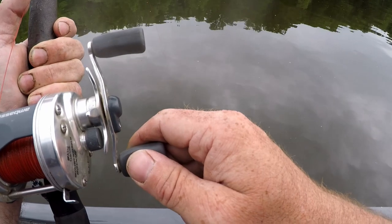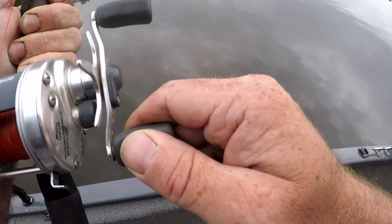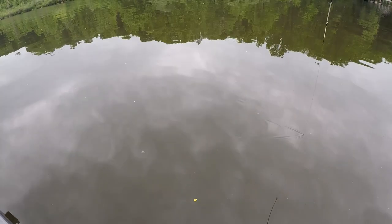Let's get a look at you. Definitely a flathead. He's staying down. This is a really big flathead. Can you give us a little look? Oh man, it's just digging me. Wow. Behemoth. Absolute behemoth. Just gotta keep him away from the anchor rope.